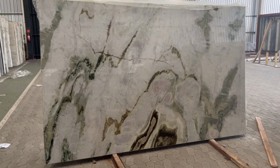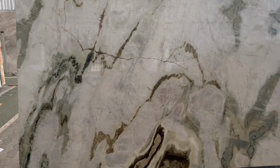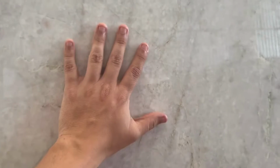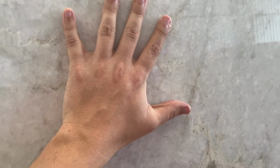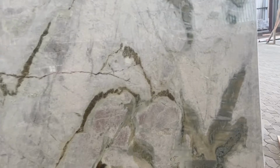Hi guys, that's the Calacatta da Vinci, block 10888. Beautiful dolomite marble that we have here at Brothers. Very unique material. You're gonna see the color over here. Mainly white, but you're gonna see some green, some brown, but mainly white.